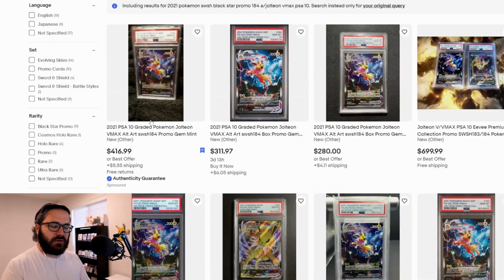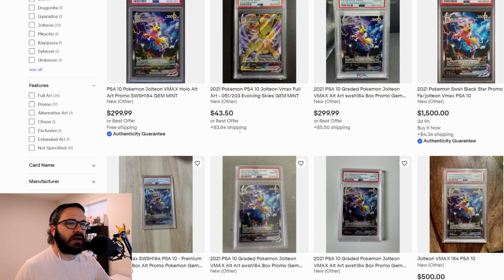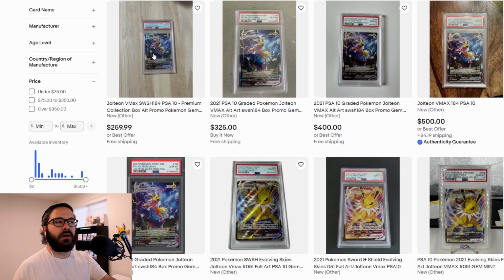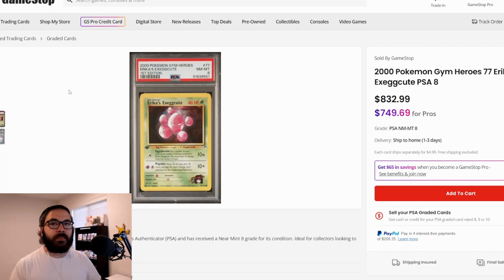So even on eBay, there's definitely a range, right? But if the cheapest, this same card, I can get for like $200, what? The cheapest one was $260 right here. Why is it on GameStop for $475? I don't understand how they got to this value. Now let's look at one of the most egregious examples of the absolutely ridiculous pricing GameStop has on their website.